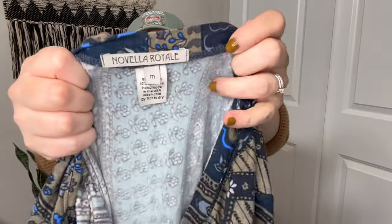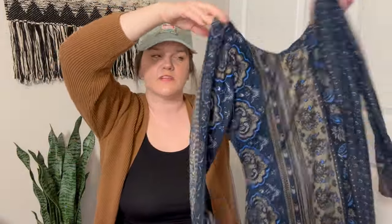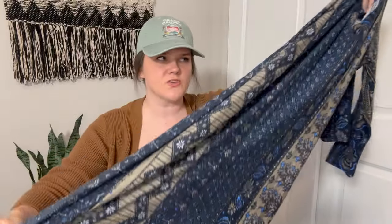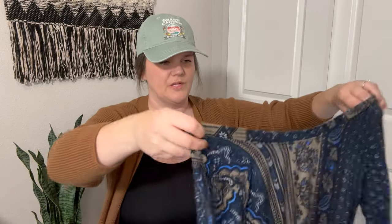clothing. Next is a brand that I've never heard of, Novella Royale, which I believe was sold at Free People. This style specifically was sold at Free People. It has like a low back and it's a bodycon like mini dress. I probably would not have picked this up if I would have done more research, but I'm willing to give it a try now that I own it. Now that I have it, I'm gonna list it and see how it does.